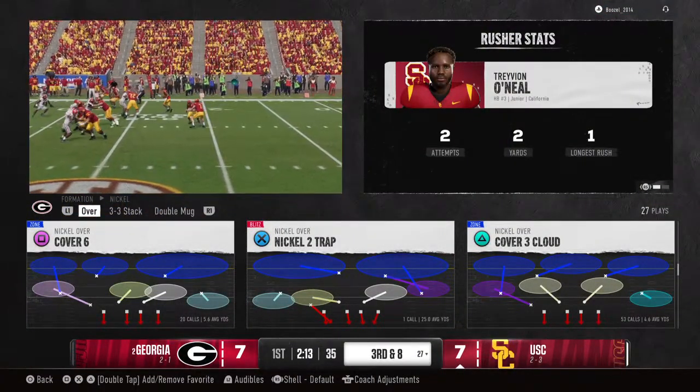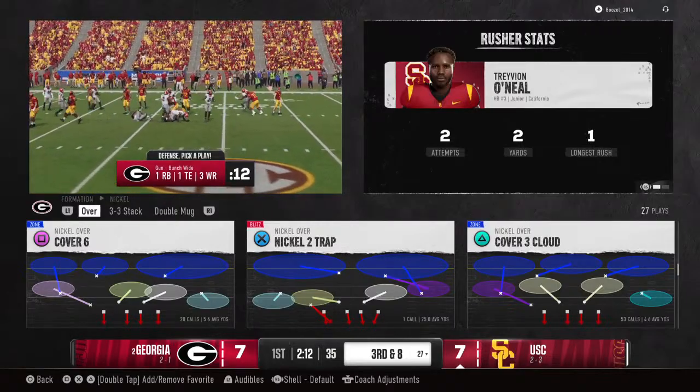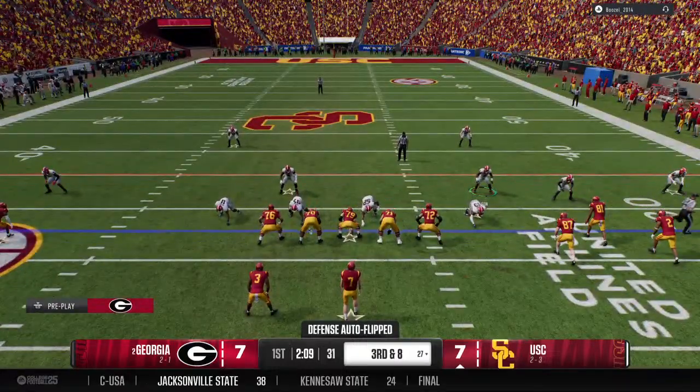Well, they're going RPO. Nice job handing it off, and really good vision there, just getting what he can get, right? Puts his foot in the ground, gets forward, helps this offense find positive points.